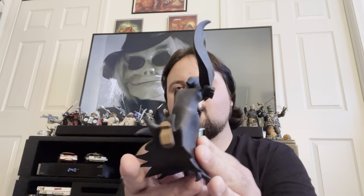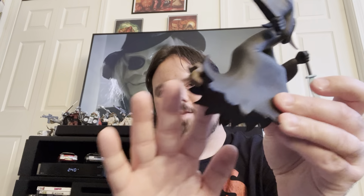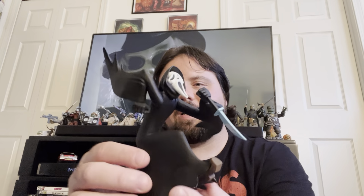And it comes with the knife, and the knife comes out of the hand. Really nice. Once again, pretty simple, but I just like all the little details on there. Down here too, these are kind of sharp as well. Right here, where the cloak is. I don't know, it's just a nice detail. I like it. Like I said, it looks like he's running when you have him in this pose.